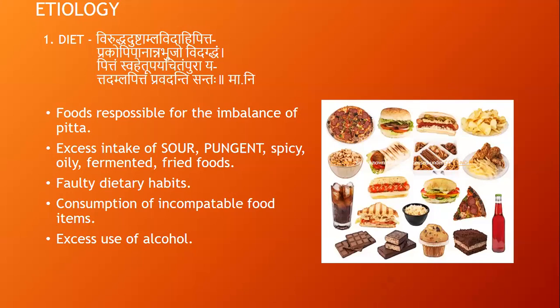So what are the causes of this Amlapitta? In the Madhava Nidana, it is written as Viruddha Amla Vidahi Pitta. That is mainly the diet. The diet which causes imbalance to the Pachaka Pitta, or the digestive fire, the main component of the digestion. The diet which causes imbalance or increased production, only quantity is increased, not the quality of the digestive fire. So increased production or imbalanced production of gastric juices is the main causative factor for the Amlapitta or gastroesophageal and gastric diseases.